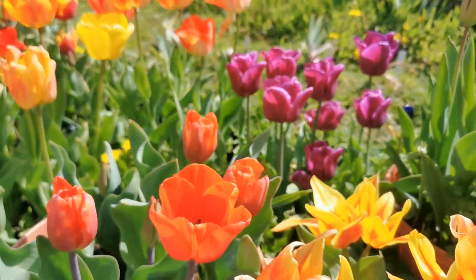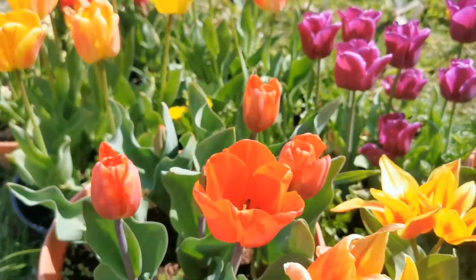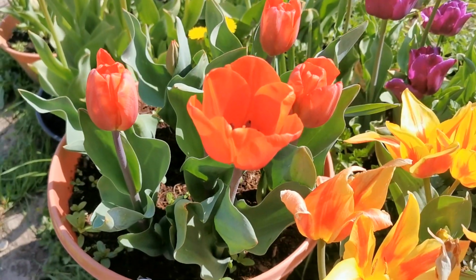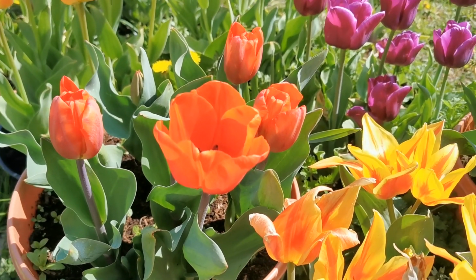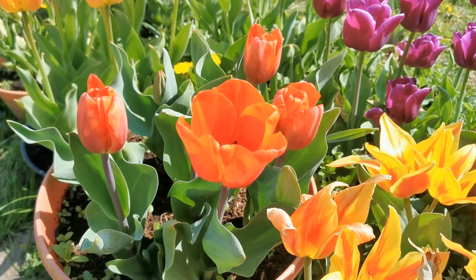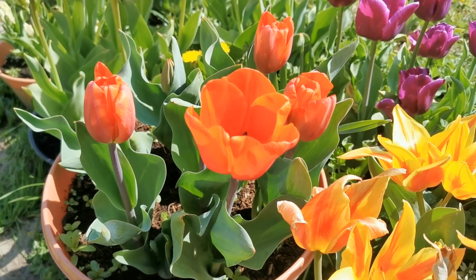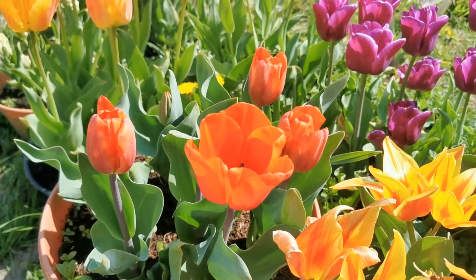So yeah, all tulips so far smell about the same, though the tulip I presented today is a very nice plant for having in a pot or in a garden. I like the orange of this plant very much. The flowers are not incredibly big, however the color is definitely nice.